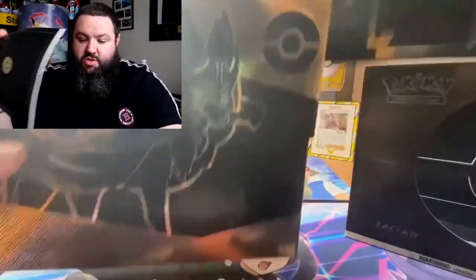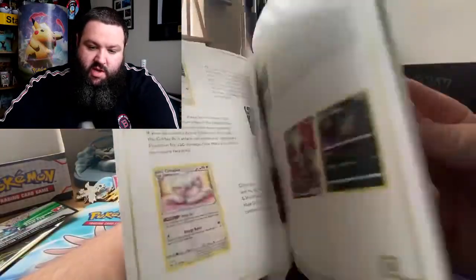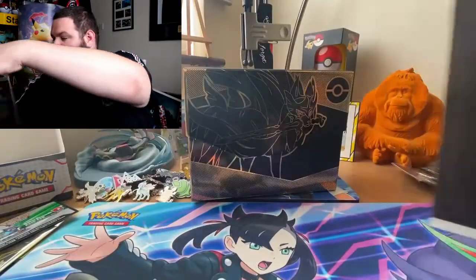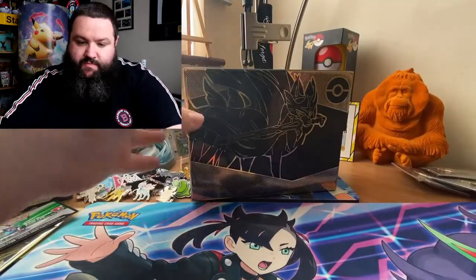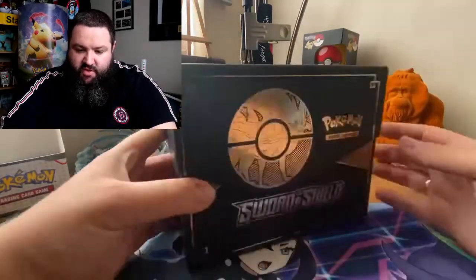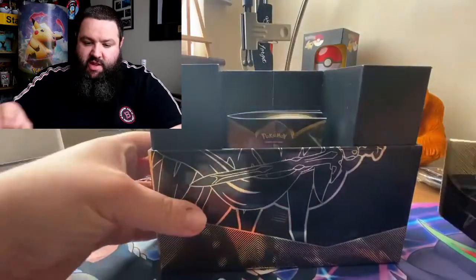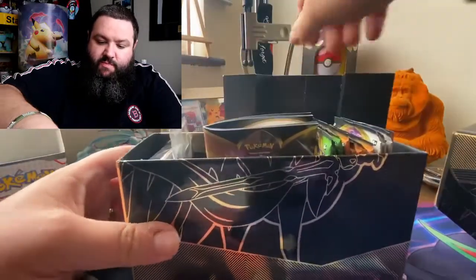Is there no book in this one? Yes, there is. I'm just gonna quickly do this though. So yeah, it's the same book. It's exactly the same. We will appreciate the box a bit though. Zacian, my favorite of the two. I think it's pretty much everyone's favorite. You won't find many that say Zamazenta's their favorite.